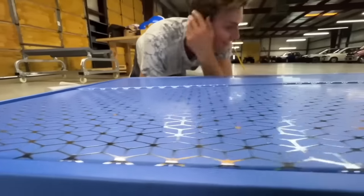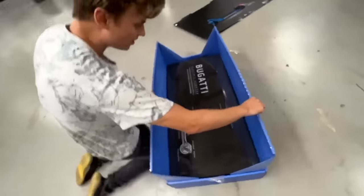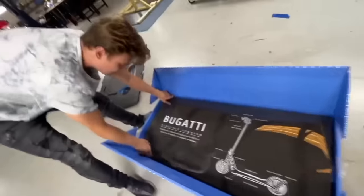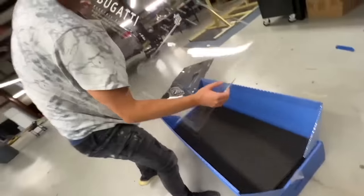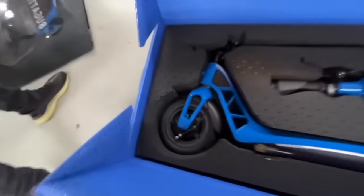This box is legit crazy. I've never seen a box just like this. Let's open it up and see what's inside. Oh, no way. Woo! This unboxing experience is insane. It's a plaque. A work of art created and engineered to deliver a new wave of mobility. Dude, I can't believe I'm going to daily drive a Bugatti around the house. This is crazy. No way.